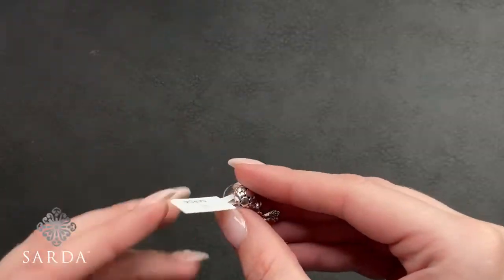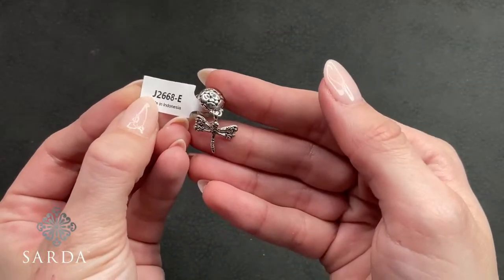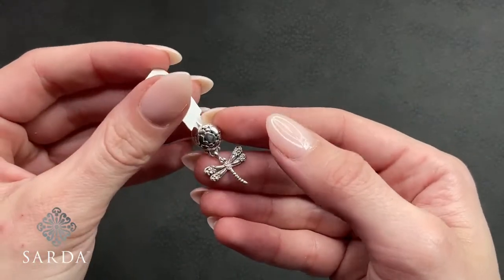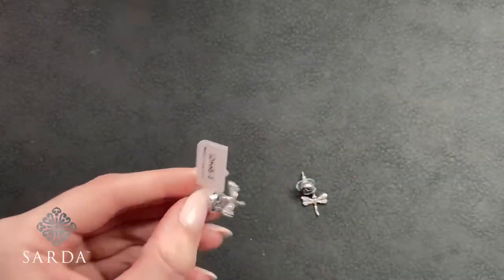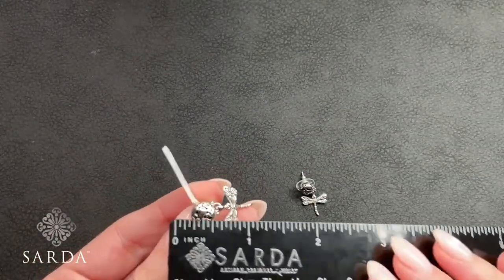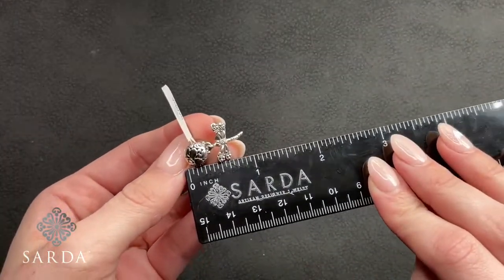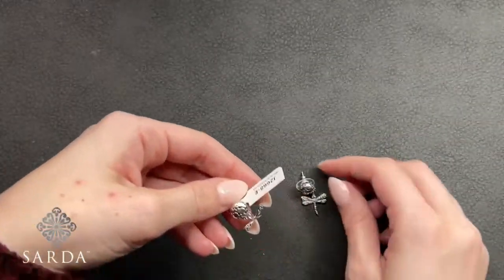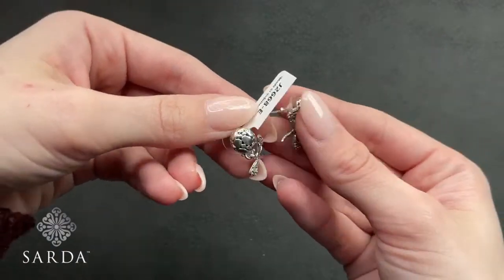All right, we've got these cute little dragonfly earrings. J2668 for $69.99. And we just had that dragonfly ring come back in stock this week. So if you're looking for an all silver ring, we're going to have that. Can't remember if they released it already for Tuesday or if it's going to be on Friday, but it is a dragonfly ring that will match this. Post.